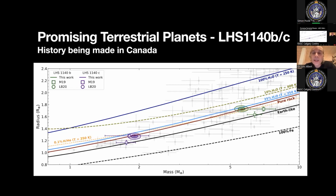And what's really great about this planet is that Charles Cadieux was able to get the uncertainty very, very small in this diagram. So we have a very good idea that it really is a water world. And the next step is to observe it with Webb to confirm this, if we can.